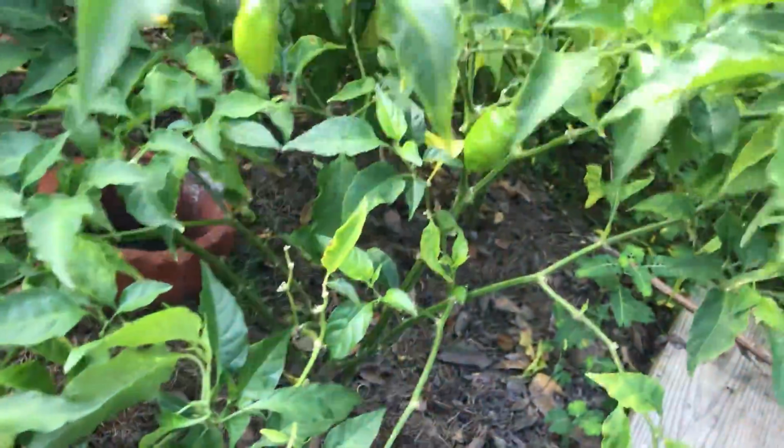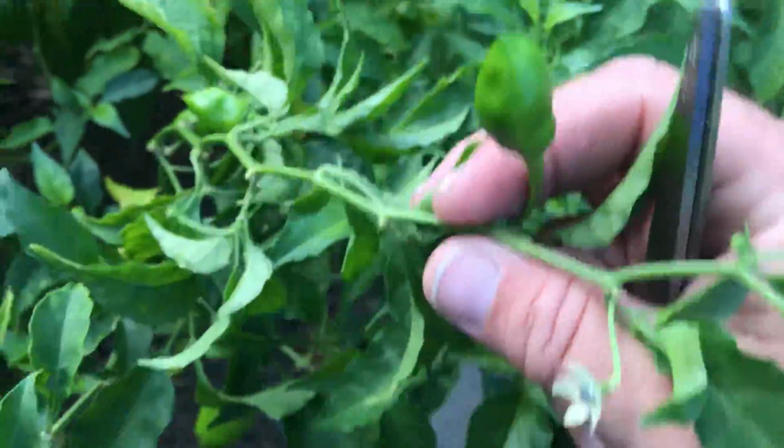But yeah, these got a lot of them growing on here. Once they start going, look at that. They start going, man. They're all over the place. All over here. All in there and stuff, man. Like go right down the vine, man.